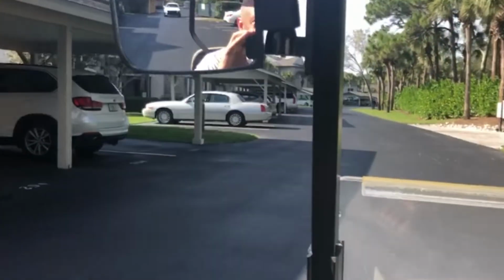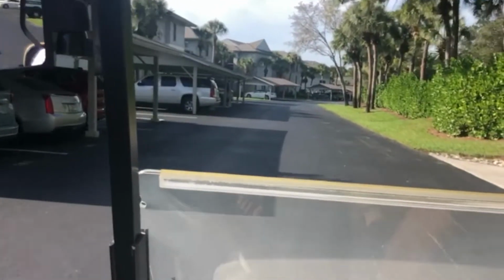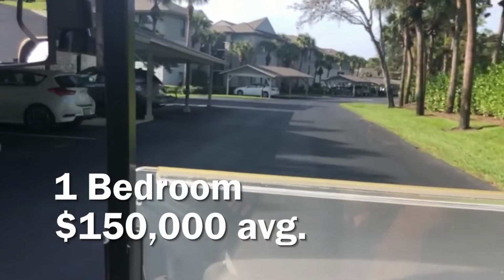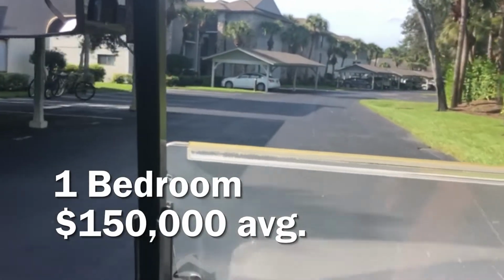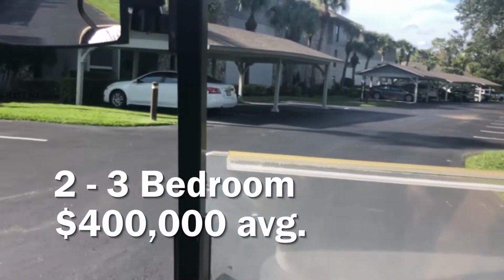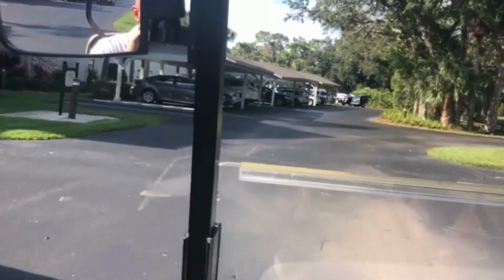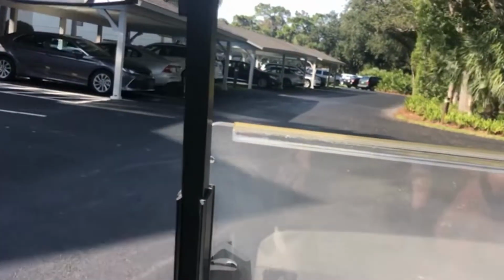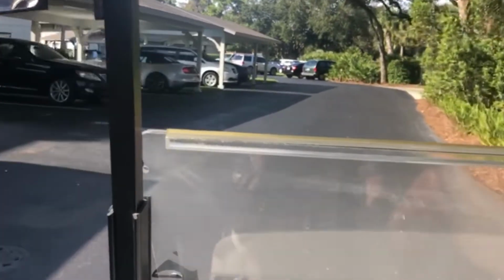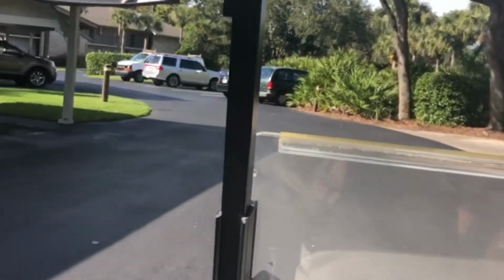And in each of these condo complexes, you can find prices ranging from around $150,000 these days for a 1-bedroom up to a bit over $400,000 for 2 and 3 bedroom condos. The secret has started to get out as those prices have crept up, as traditionally they've been in the $100,000 to $200,000 range, but there are still some great opportunities to be had here in condos as well as in villas and the single family homes, which we'll have a look at in just a few minutes.